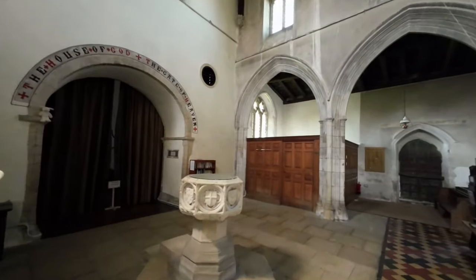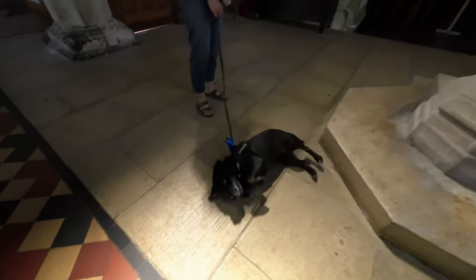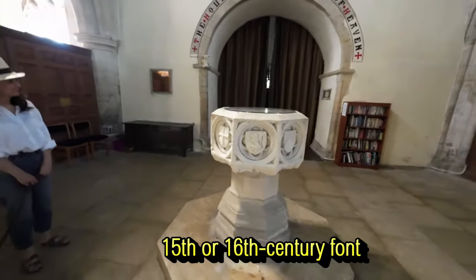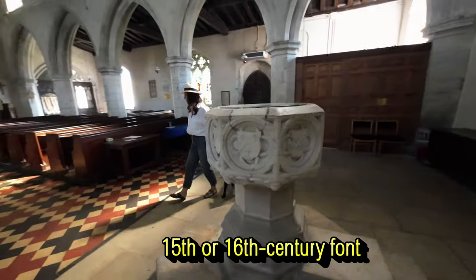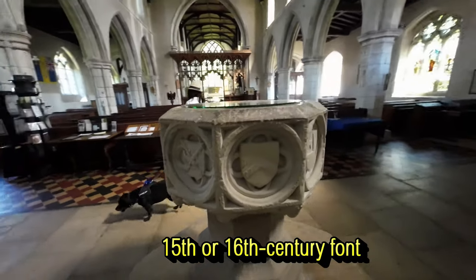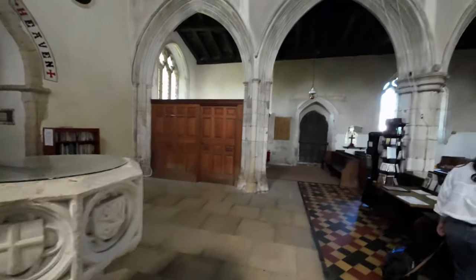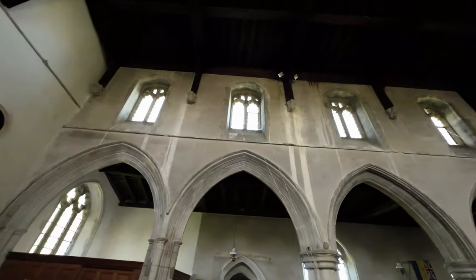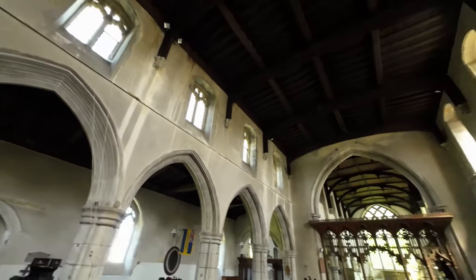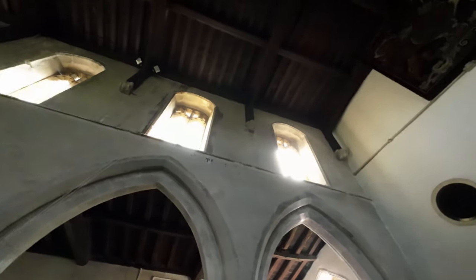The house of God, the gate of heaven. Written across the arch. Poppy's showing off again. What a lovely font here with the armorial bearings of the local gentry. I suspect that this is probably 15th century rather than earlier. If we look up on the walls of the church and the stonework, can you see the staining? So obviously at certain points of its history, this church leaked rainwater, as you can see.